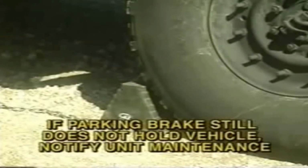To test the engagement of the parking brake, remove the chalk from the wheels and depress the service brake pedal. Start the engine. Place the transfer case shift lever into H for high position and the transmission lever to D for drive. Slowly let up on the service brake pedal. The parking brake should hold the vehicle stationary. If not, repeat the brake adjustment procedure to find the right setting that will work.